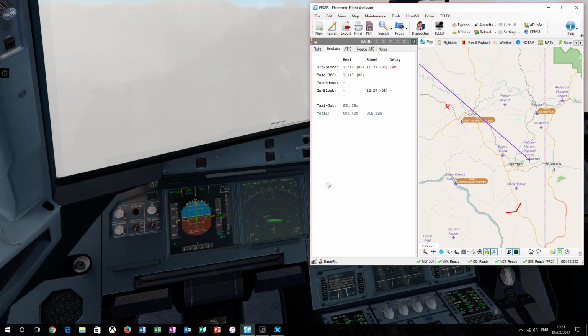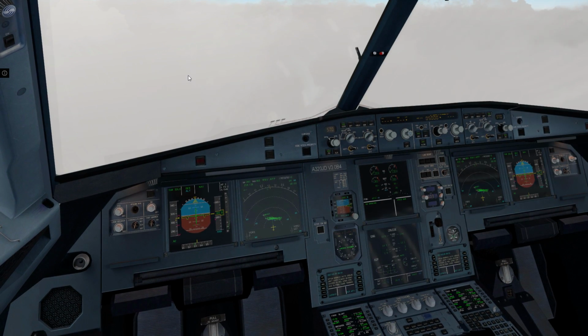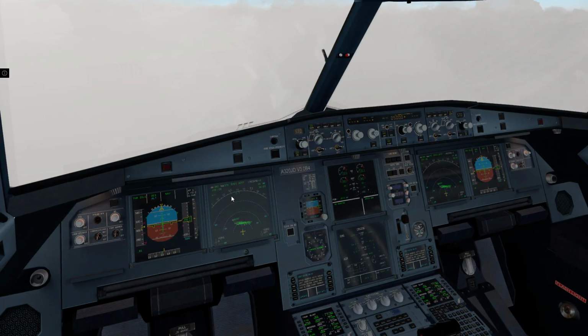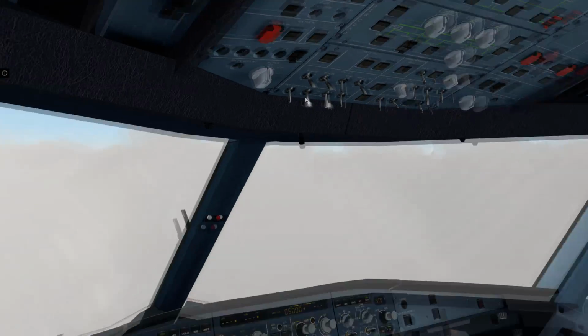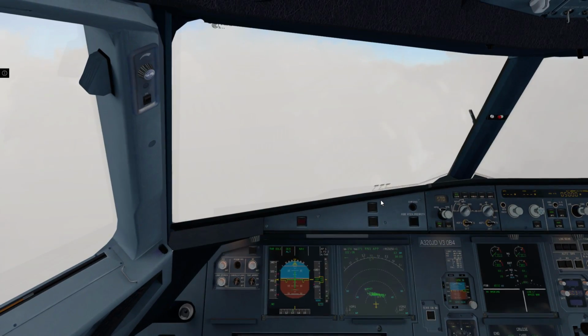Here we are. Kind of come round here, up and in. Pretty straightforward arrival. Hopefully it goes all well. What are we at now? 15,000 feet. I'll chuck the landing lights on now. I know they're supposed to come on at 10,000, but might as well do it now, because I'll probably forget.